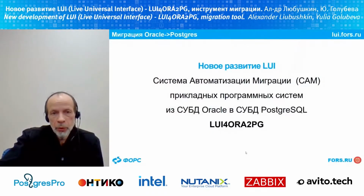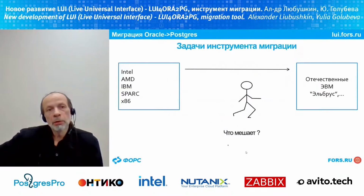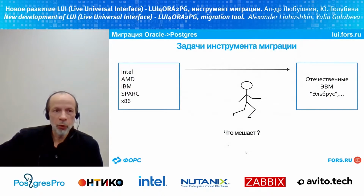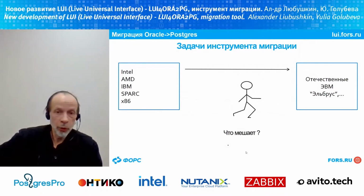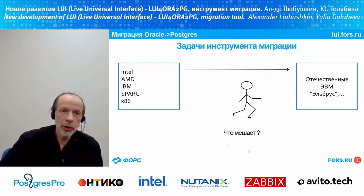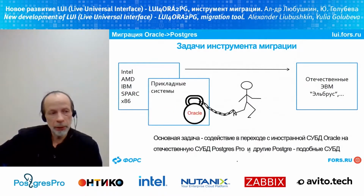Well, migration products for applied databases from Oracle to PostgreSQL. For the last 30 years, I would say that right now we are thinking more about import substitution, and now we would like to switch a little bit more from some foreign equivalents and some foreign products which are quite well known and popular and also used in our well-known local infrastructures. And now we are more and more oriented towards our own products based on Elbrus and others. And there are some obstacles to that.